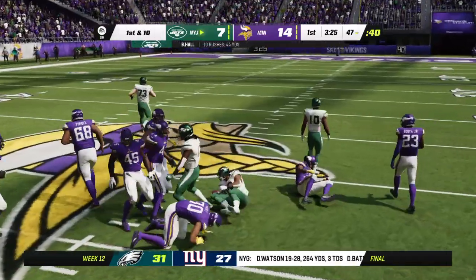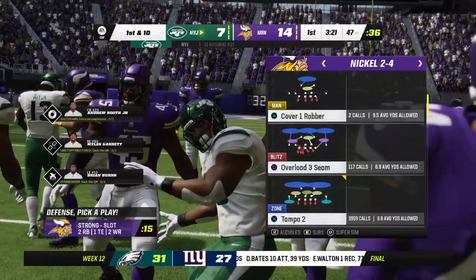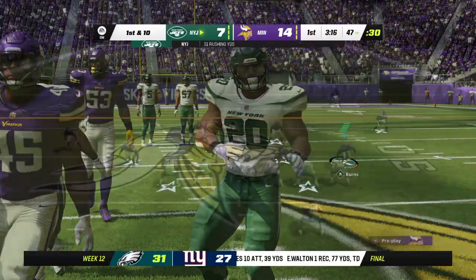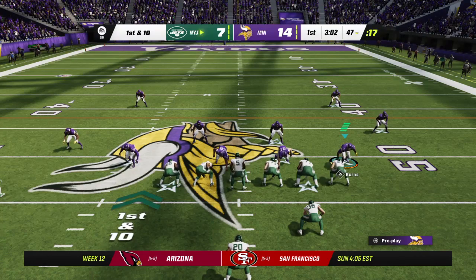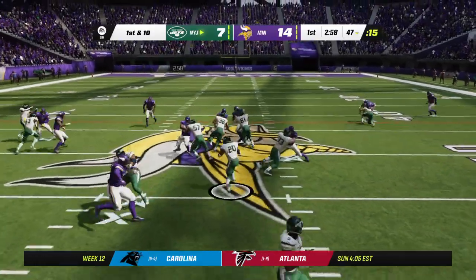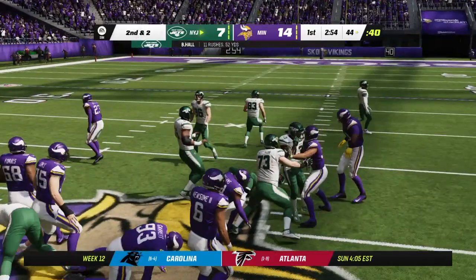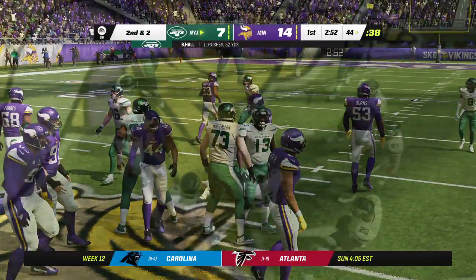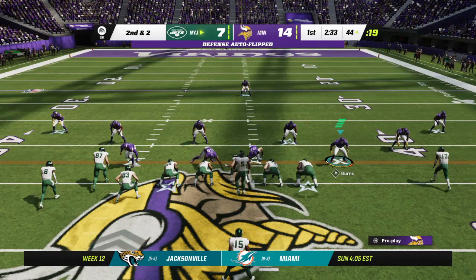Hall unable to get this one across the 45 before he's brought down. 10 yards is the pickup, good enough for a Jet first down. On 1st and 10, it's Hall. And he's going to take this one down inside the 45. 8 yards on the pickup, and now they'll have some options on 2nd and short.